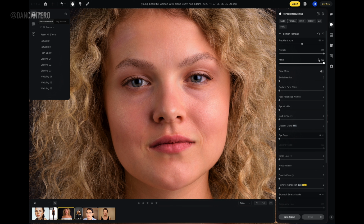So these are normally grayed out. If this is on 0, you can't move these around. But if you activate this one, again, let's bring it back to 54, then these are activated. And the cool thing about this is that it allows you to control freckles and acne separately.